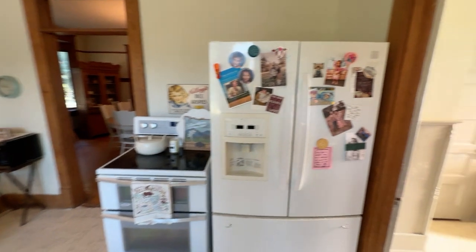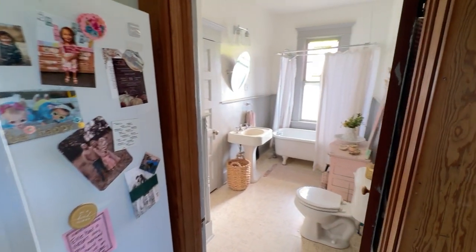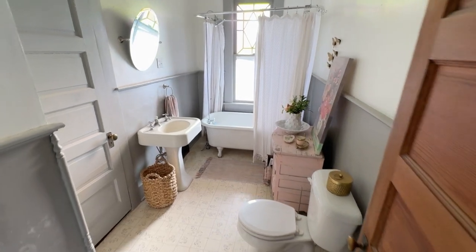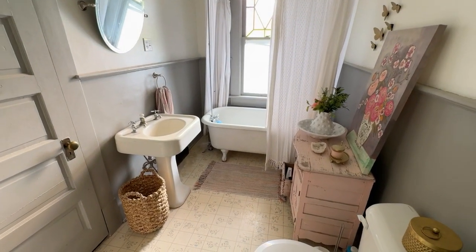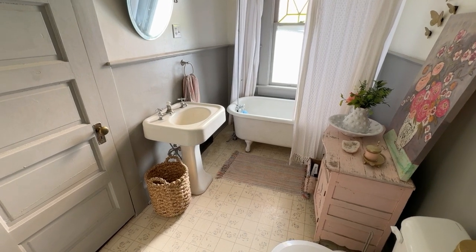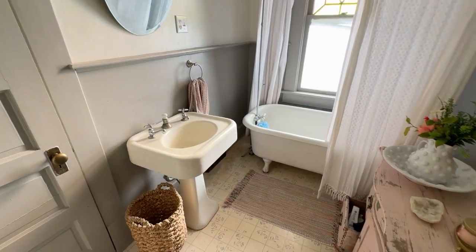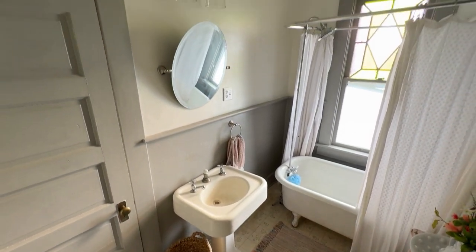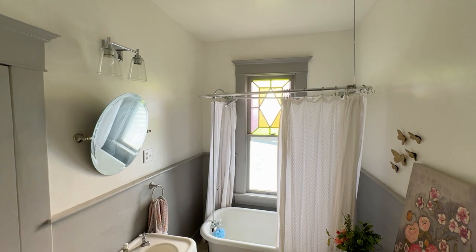And as we come back through, this is the full bathroom in the house. This is on the main level. I love the fact that these people, for so long the stewards of this home, have kept everything in here pretty native. The clawfoot tub, the old sink, stained glass window.